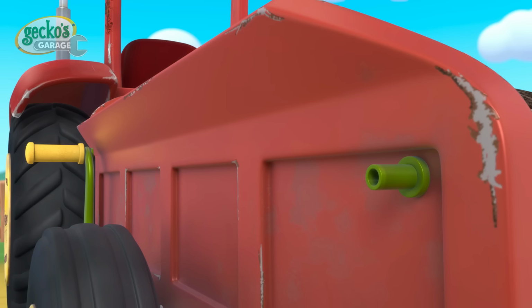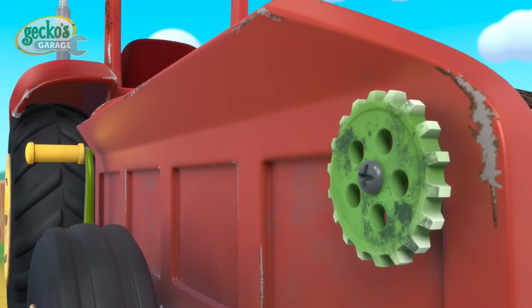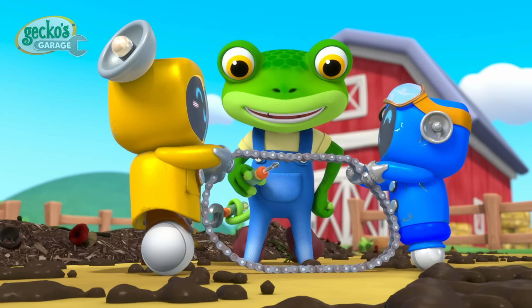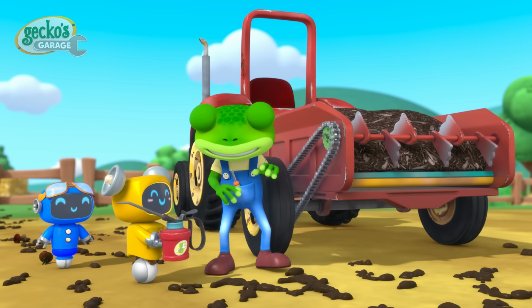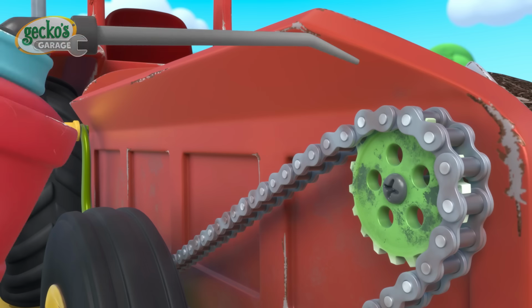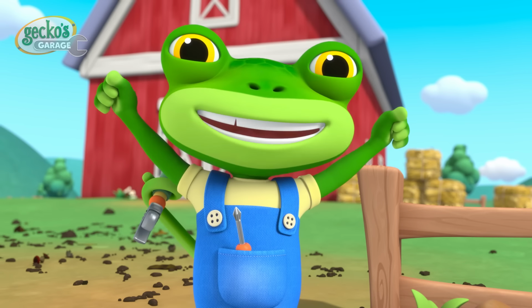Secure this cog back in its place so the spreader works at a safer pace. For the cogs to spin around again, let's reattach this broken chain. Now a squirt of oil will be just the thing to help this spreader get composting.